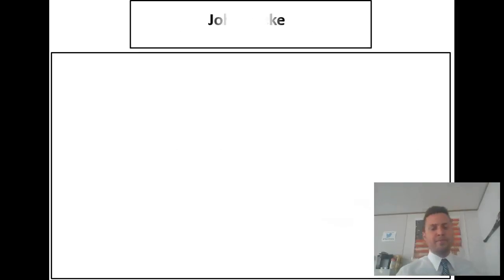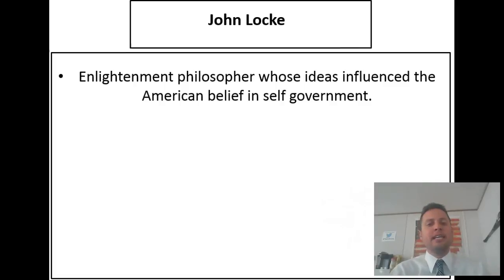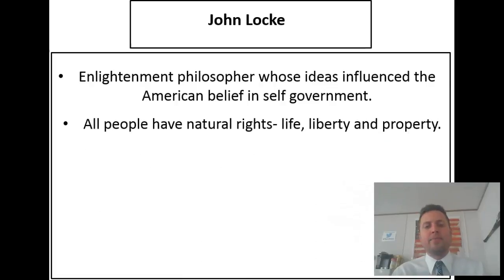All right, let's do another one. John Locke. He is our Enlightenment philosopher that we need to know about. Enlightenment philosopher whose ideas influenced the American belief in self-government. There is nobody else from the Enlightenment that had a bigger impact on America than John Locke. He said all people have natural rights. His natural rights were life, liberty, and property. So you can just write natural rights with an arrow, life, liberty, and property, okay?